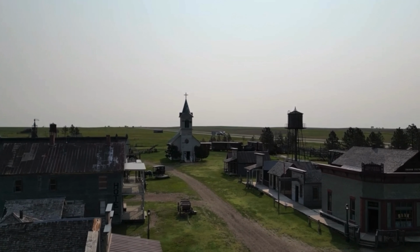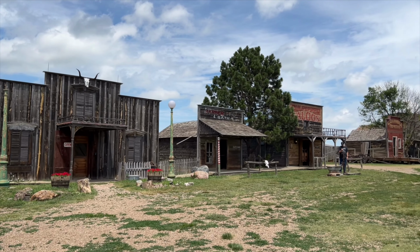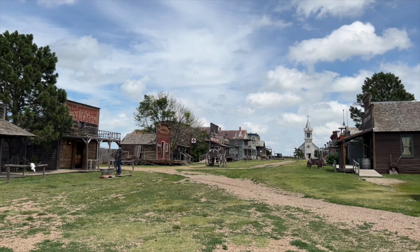So there's this big red barn, and both of our heads just turned that way, looking at it like, what is that? And as we pass the red barn, we see this huge western town that's set up behind, that runs parallel behind the barn for, I don't know, many, many acres. Then Amy says, that must be the place that Dan told us about.